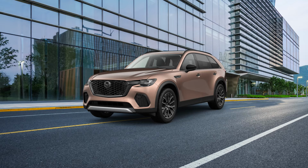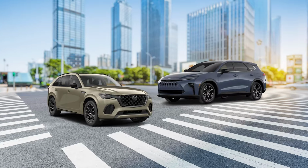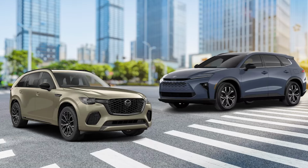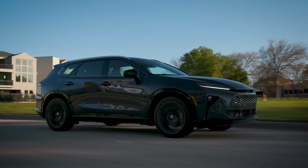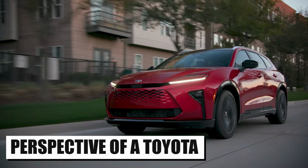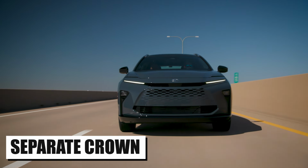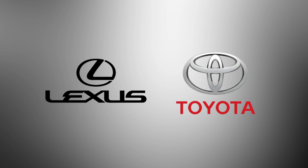The only real competitor that the Crown Signia has is the CX-70, and it'd be a tough call between the two, albeit we'd probably still go for the Crown Signia. That's how good it is. You have to stop looking at it from the perspective of a Toyota and start looking at it as a separate Crown brand, which is meant to bridge the gap between Lexus and Toyota.